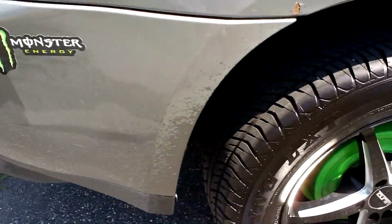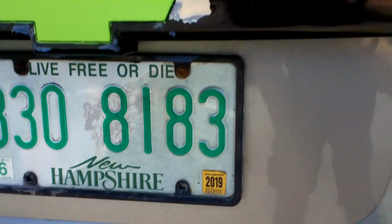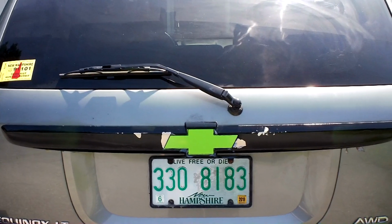Now this is what it looked like all around. The rear end I haven't done yet, but see how ugly and discolored that is? That's exactly what it was like all the way around the vehicle. So I'm gonna do this once I get this mess cleaned up. So the rear end is all that's left. Other than that, I think we're pretty much good to go with the Knox.